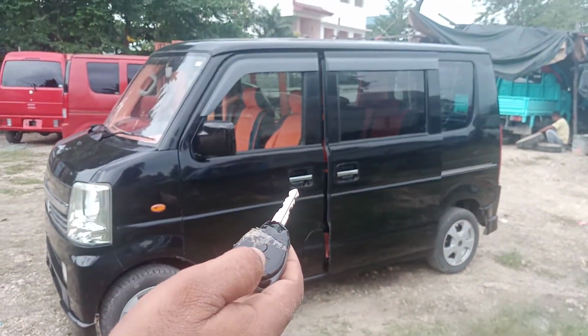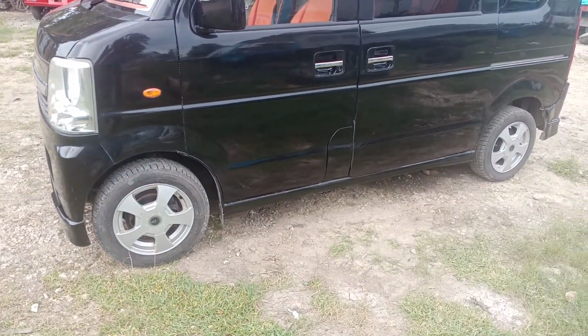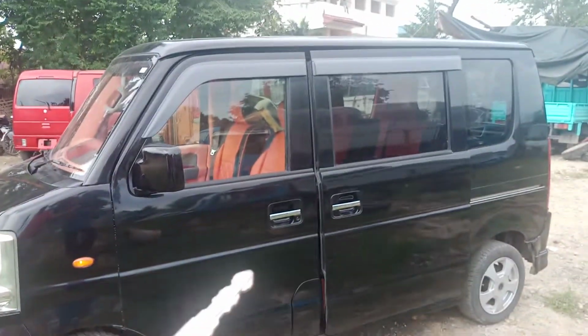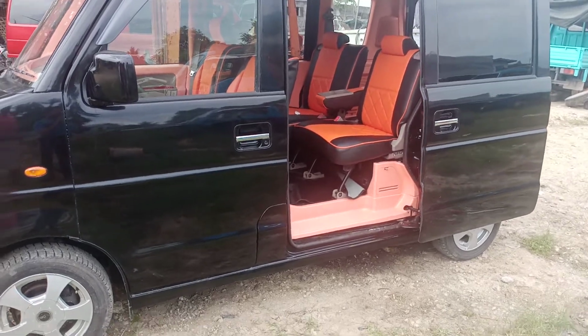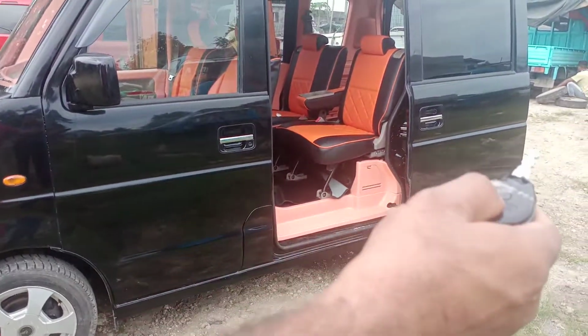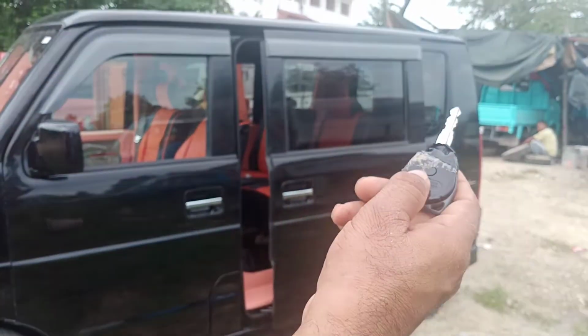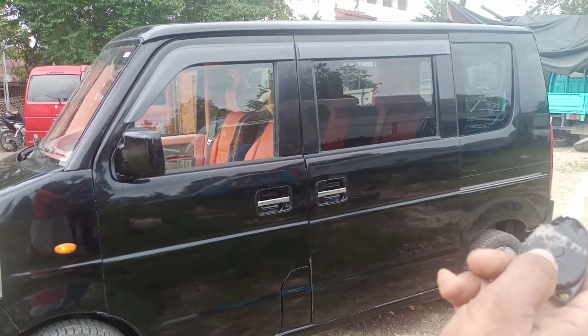4x2 wagon. Transformer wagon timing chain. 4x4 transmission. Ready to drive. Okay. Close please. Okay. Side view.